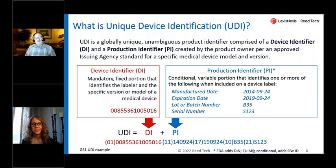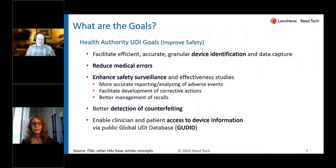With that, let's go over to the goals. And again, the question is, what is UDI, and why did the FDA move forward with this? At a real high level, the intent is to improve safety of medical devices in use by downstream patients and caregivers. So there are a number of ways in which the FDA attacked that. They have some information about making sure the device is able to be identified. They want to reduce errors and improve the safety surveillance studies and so on.